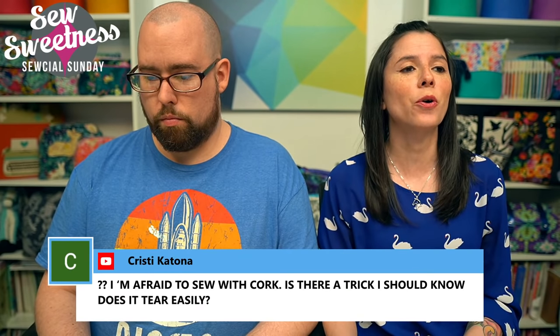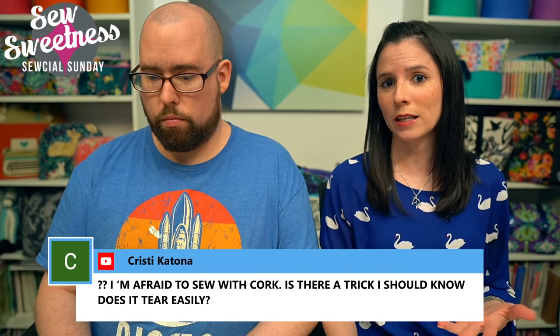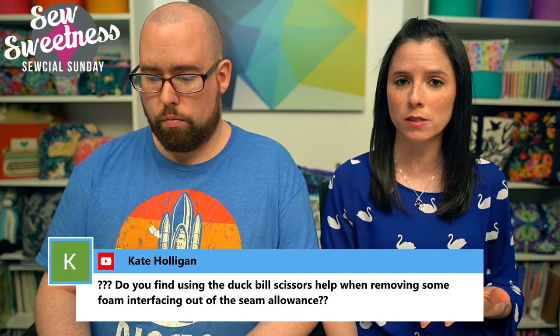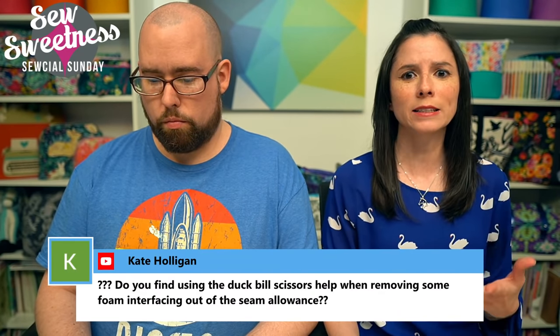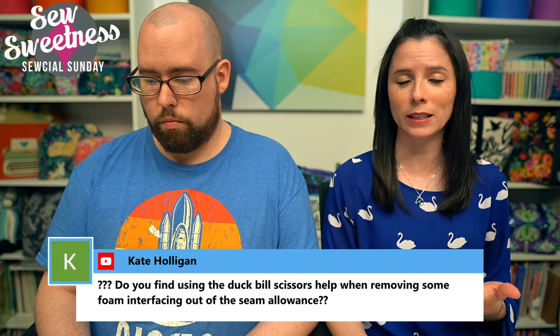Christy says, I'm afraid to sew with cork. Is there a trick I should know, and does it tear easily? So that's a great question. The cork, at least the cork that I sell in my shop, is bonded to a backing fabric, which is a cotton polyester blend fabric. It should not tear, but I do have a video on my YouTube channel, How to Sew with Cork Fabric, and you should check that out.